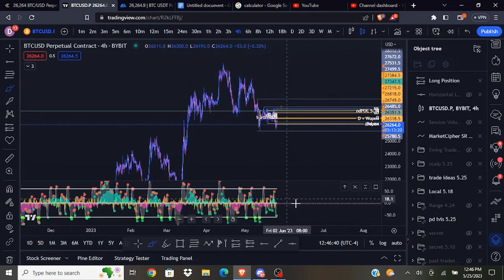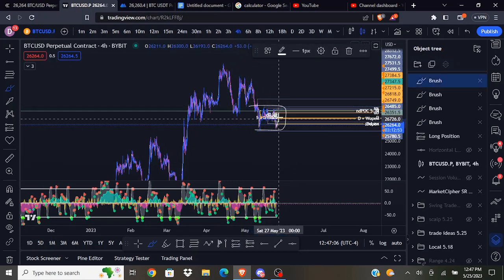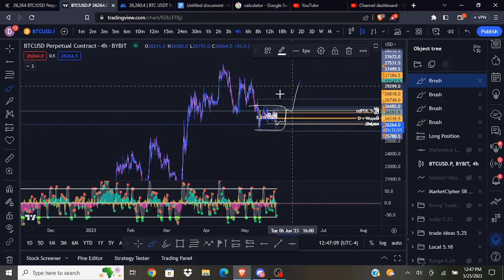And I really don't think that is the likely scenario. It seems like things are leaning more bearish now, just looking at Market Cipher. But it is possible that we just move down towards the lows of this local range. And I think there is still hope that we can break out of this to the upside and maybe try to reclaim this previous range.